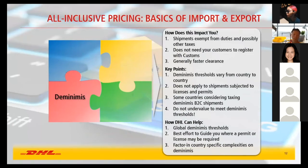Now, do note that the threshold value differs from country to country. In Singapore, it's $400. In the US, it's $800. In Australia, it's 1,000 Aussie dollars. In Thailand, it's 1,500 baht. It differs from country to country, and there are certain specifics. In some countries like Australia now, they charge GST on it. In some other countries, duties and taxes and GST are all exempt. But generally, you can see that a lot more e-commerce shipments, being low value, mostly fall under the de minimis, and a lot of them get cleared quicker, with fewer requirements and without the need for the payment of duties and taxes.